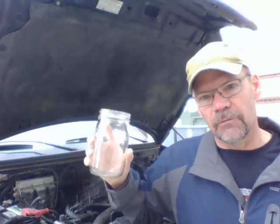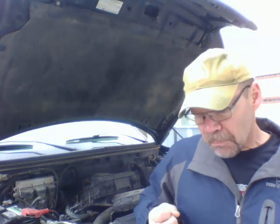So at 2,000 RPMs, which is a normal highway speed for most vehicles, this engine would be sucking in basically 5,400 liters of air every minute. So that's a lot of air that's got to come into this engine. And imagine if that air wasn't filtered and all the crap that we would drag in. It's important to have a good clean air filter.